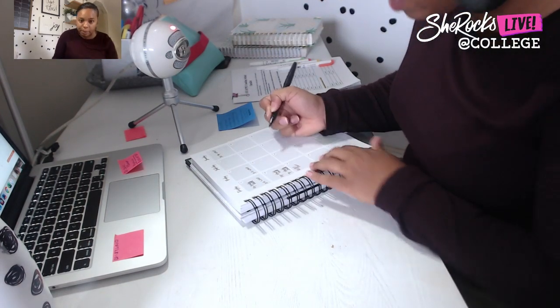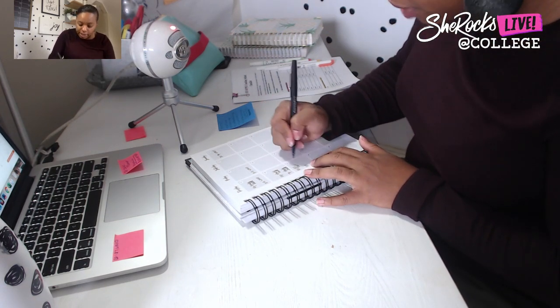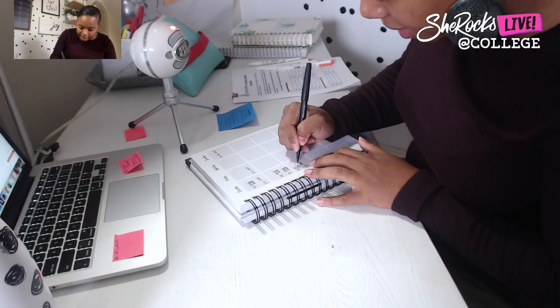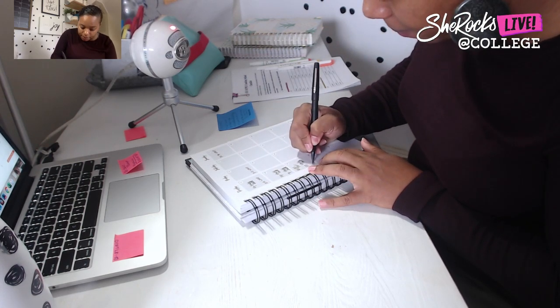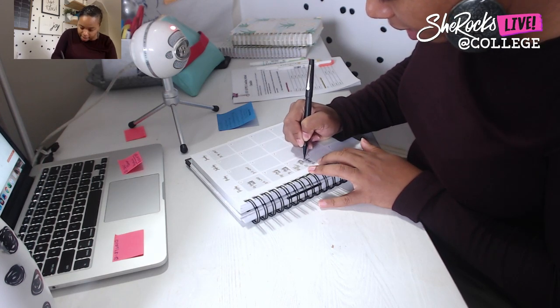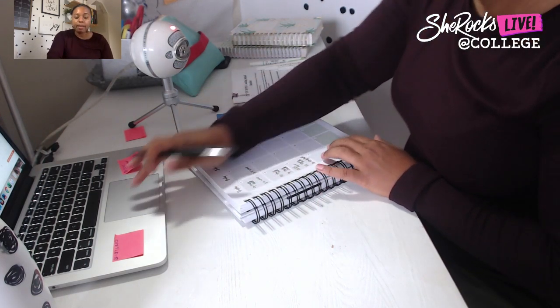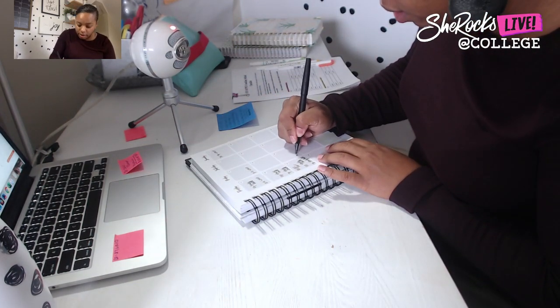And the reason why I like putting all of this into my monthly spread is because I like to see everything at a glance so that I can see how busy my month is going to be. And I can plan accordingly, meaning that I'm not going to add anything extra to my schedule if I can avoid it.